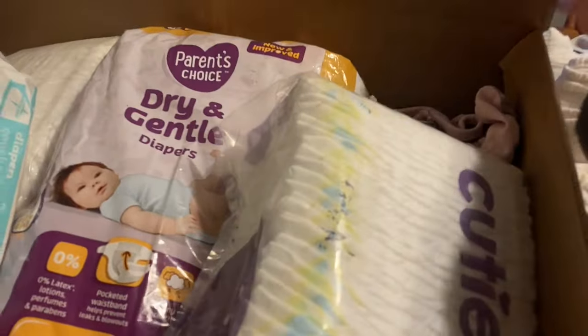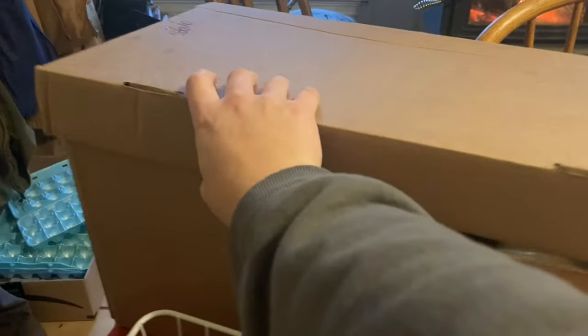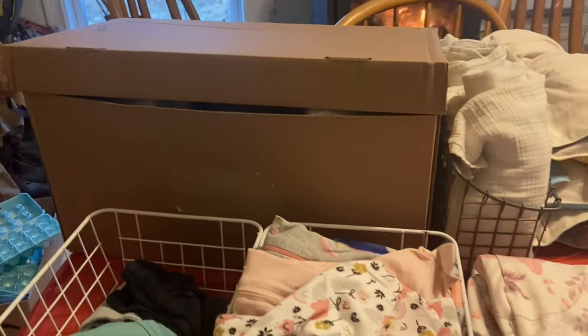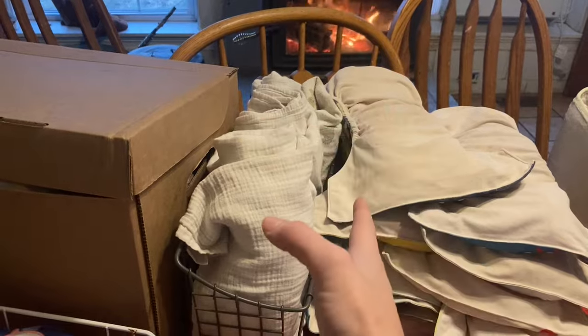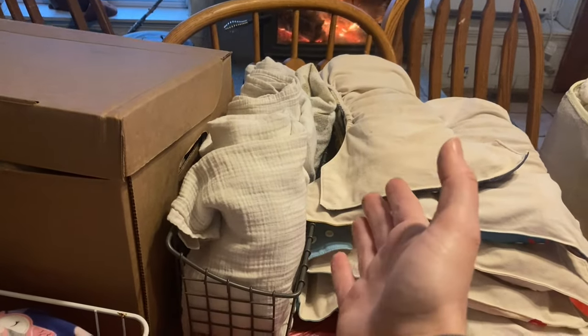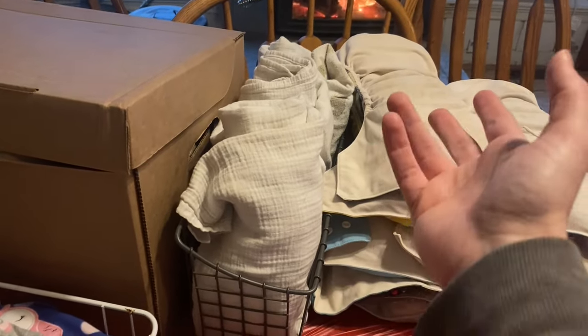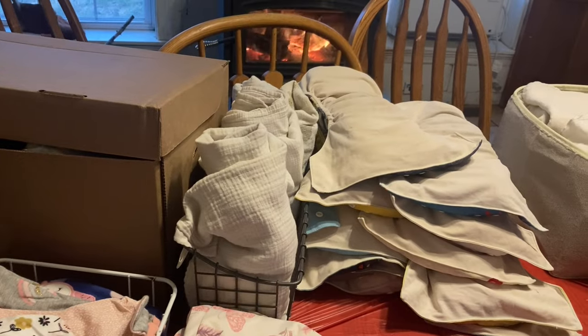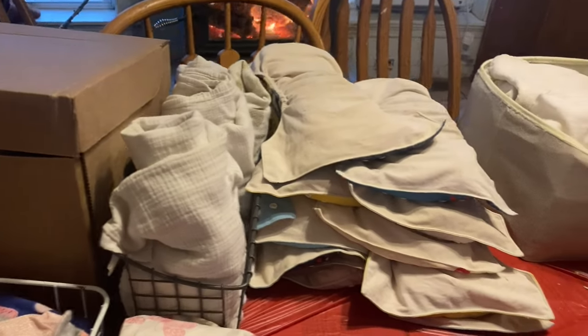We're just going to keep this box in our room like that. This actually worked out perfectly. I just got a package in this box and I was like, oh, perfect. It's like a little treasure chest, and it's free. I have 5 receiving blankets. You really don't need that many. We use them for spit ups and stuff like that, but you don't need a ton. So I just have 5 there in this little basket and that's going to be plenty.